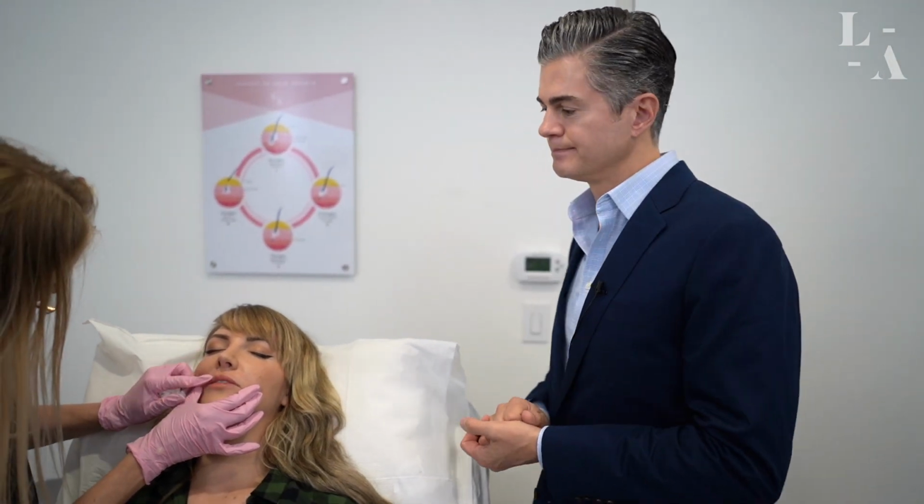So there are 5 types of Juvederm products. Volbella is the least viscous. Then there's Juvederm Ultra, Juvederm Ultra Plus, Voluma, and Volux. There is no one single Juvederm product. This is Juvederm Ultra XC, which is what almost all lip augmentation in the United States is done with.